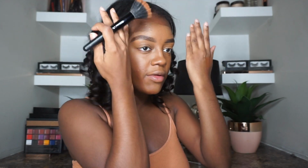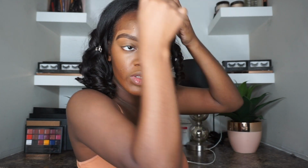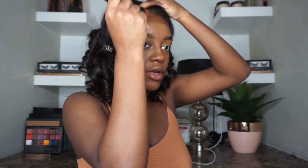Then the perimeter, I don't really need to do too much on the perimeter because my hair comes out like this. So this side, I'm not gonna really worry about. Usually I would make sure it's ear to ear.